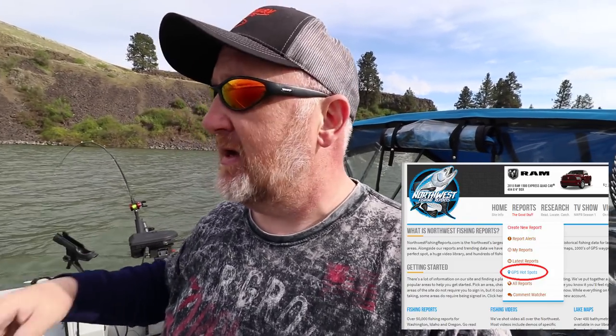We got on the fish right away today, mainly due to the hot spots available on northwestfishreports.com. On the menu, under reports, is a sub-menu item called GPS hotspots. Go to that, look up the lake or the river that you're interested in, drill down to the quality of reports, quality of hotspots. Sometimes people put in hotspots on a one-star report.